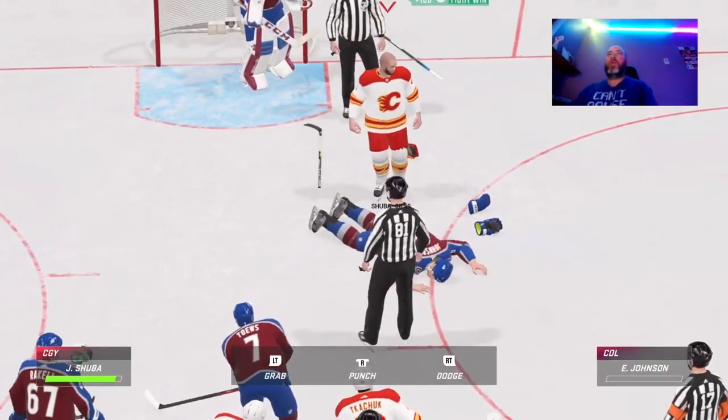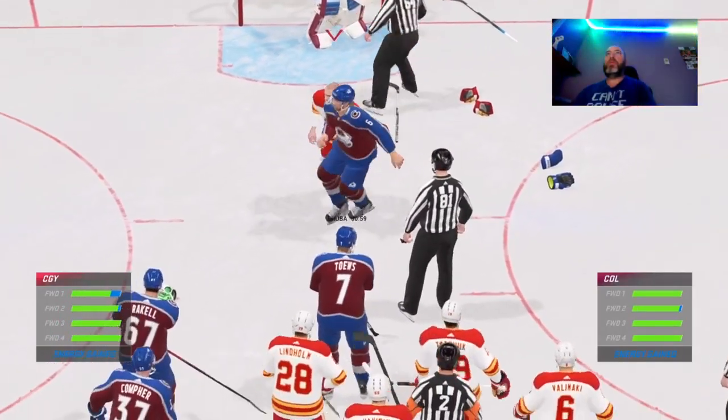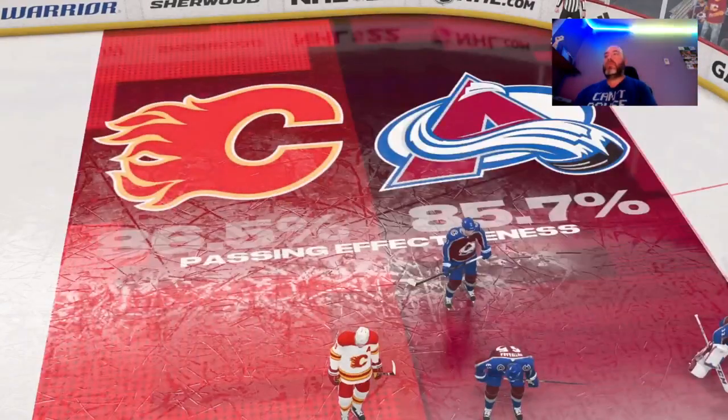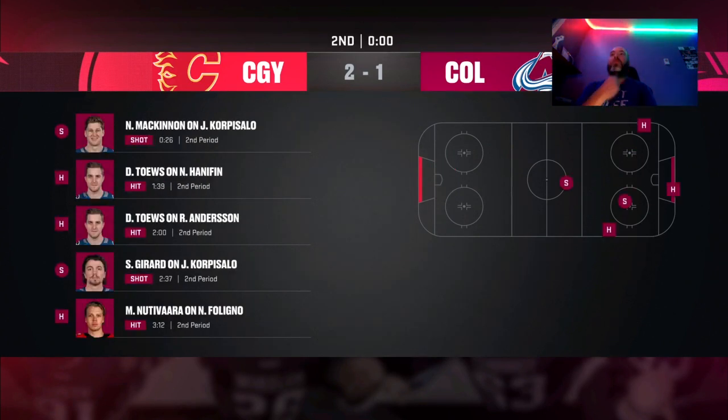Absolutely rocked down to the ice there. That was a heavy blow, and that is the end of this bout. And here comes referee Gilles Levesque to clean things up. Ray, it looks like they're not done with each other down there. No, they're going to bark at each other on the way to the penalty box, but into the box they go. Time to sit down.